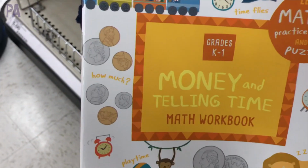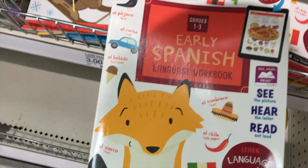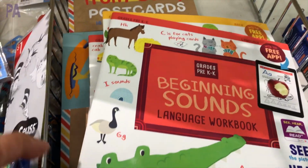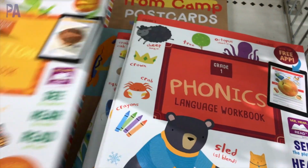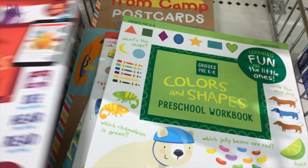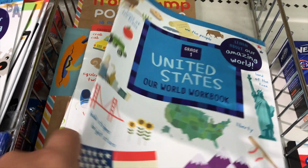Let's talk about the workbooks here. We have tons of new workbooks this year, plus some repeats from last year. And so I'm just going to run through a couple of the different ones so you can get an idea of what they're going to have in store. These are a great value. They're perfect for some summer bridge work, so working on these skills during the summer, so when you go back to school you aren't too behind.